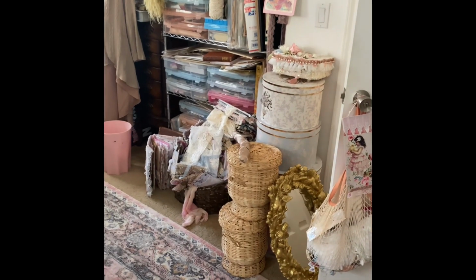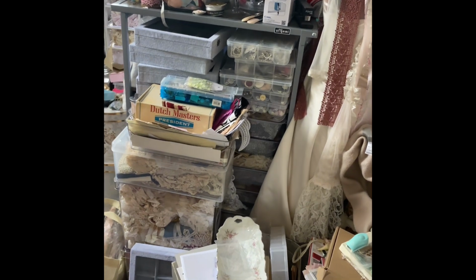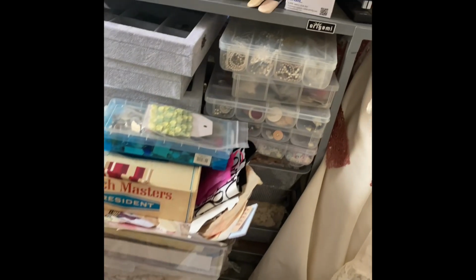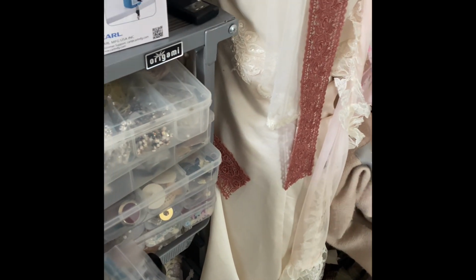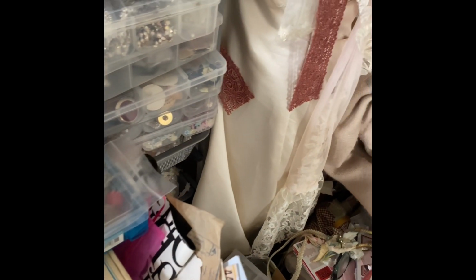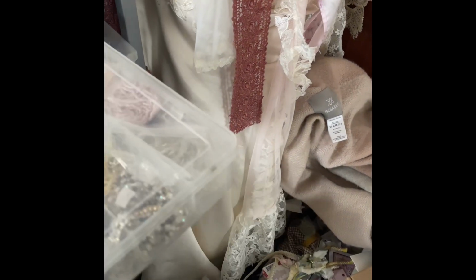Yeah, so this is my crafting space. You guys can see it. This area I'm still working on. As you can see, I bought myself some plexiglass type bins. I've been sorting my charms and cabochons into these jewelry boxes. See, that has charms in there. And then I have just my old plastic. I have like chains and just different things.